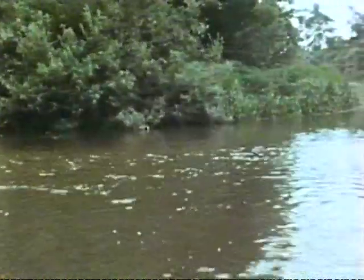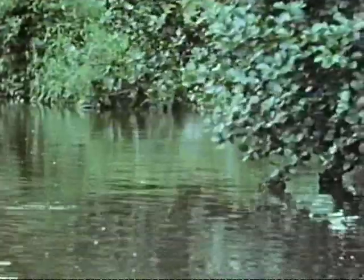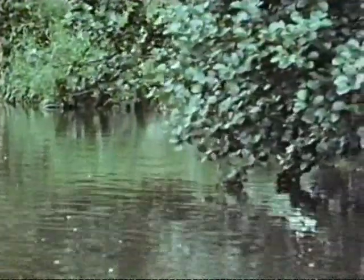Probably a great shoal of chub down there, waiting for what falls off the trees and what comes down with the current. Caterpillars, insects, worms, grubs, fallen fruit, small fish, slugs, snails. I've even seen them grab cigarette ends.